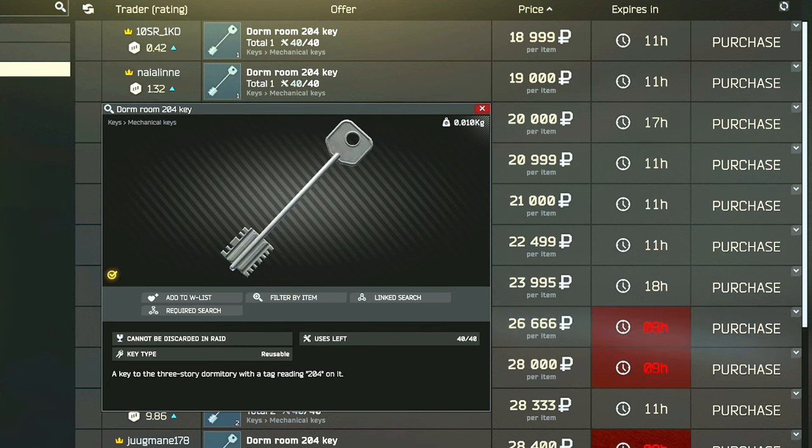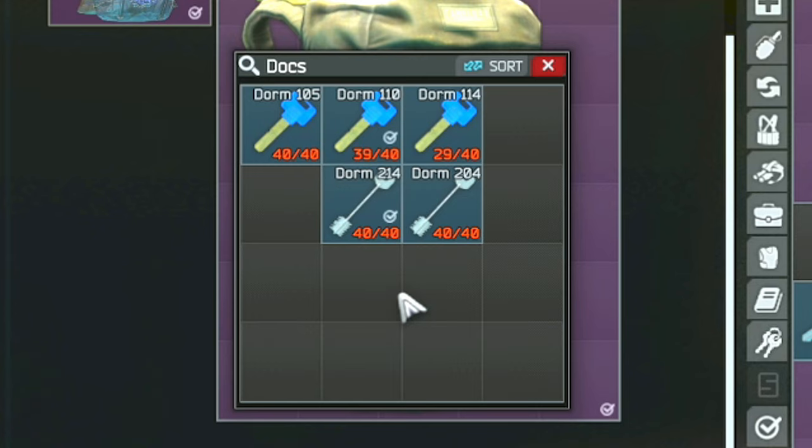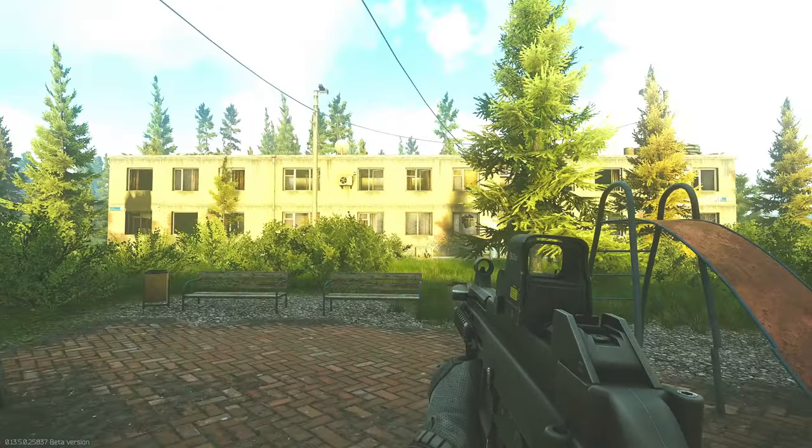but you can definitely make your money back and then some throughout the wipe by hitting these rooms anytime that you head to the dorms area, which I know for me is one of the most traveled to areas during a wipe. And with the amount of tasks and just the amount of times that you end up playing Customs, the opportunity is definitely there for you to make your money back if you do end up overpaying for these keys.